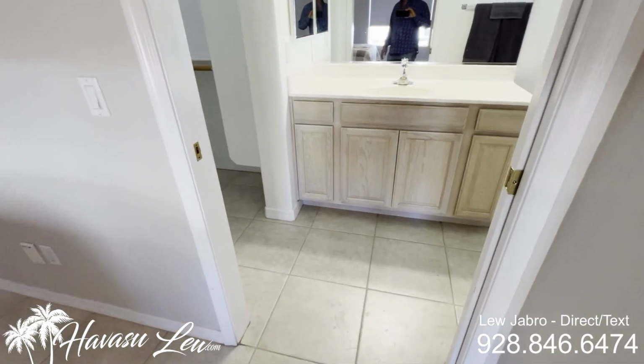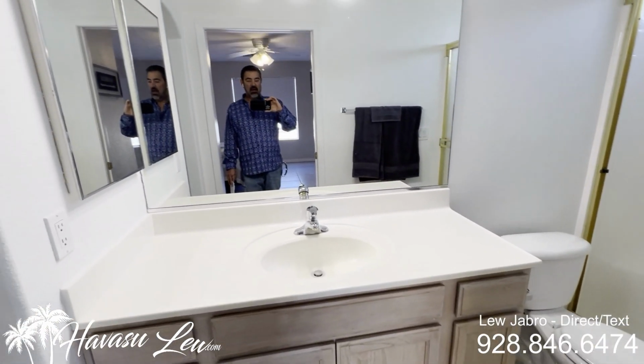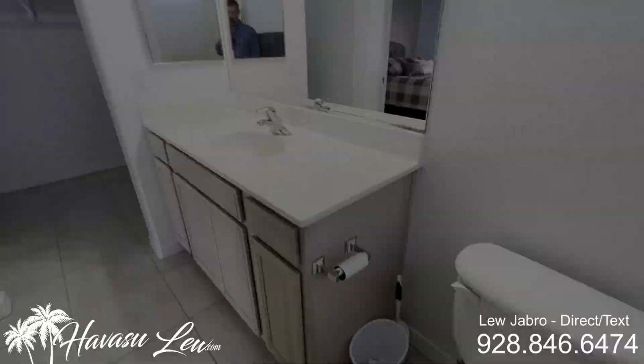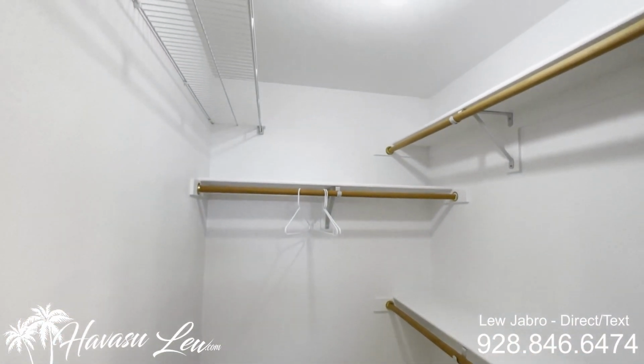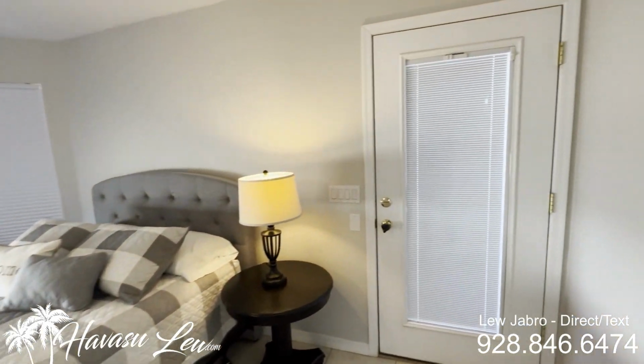Looks like it has its own AC return. And your master bath in the casita. Also has a decent sized walk-in closet. All right, onto the garage and pool.